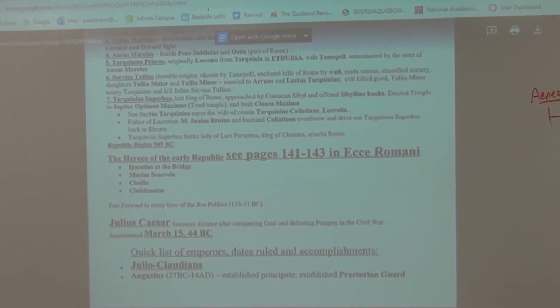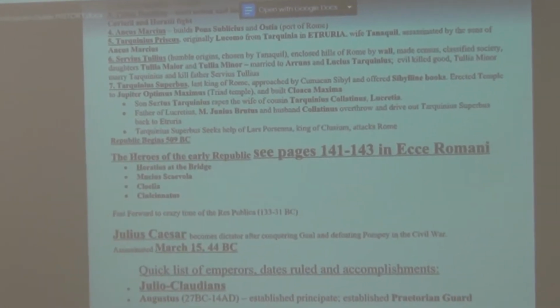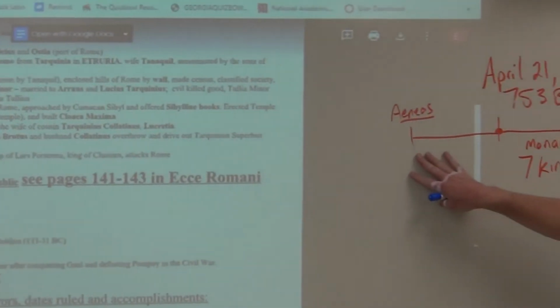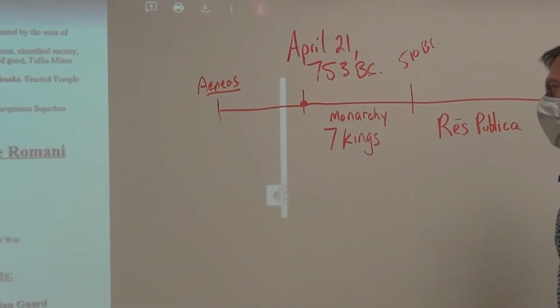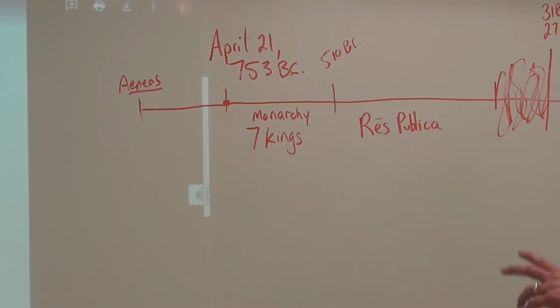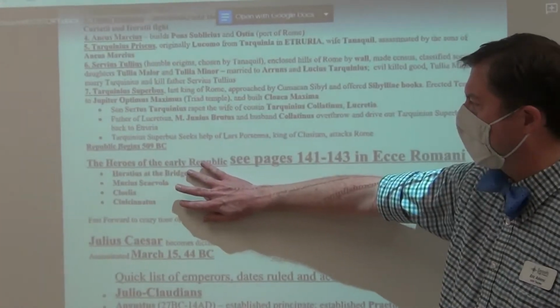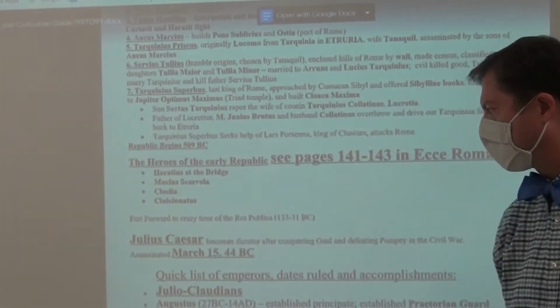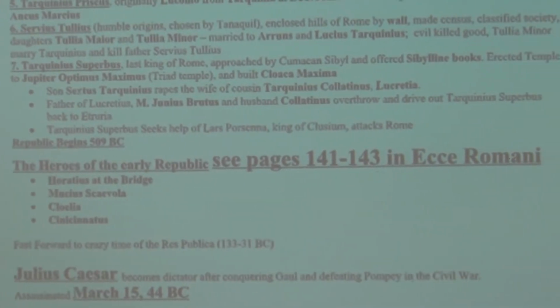Alright, so let's very briefly go over the rest of everything that you need to know for history on the NLE. So we went over the story of Aeneas previously, the founding of Rome with Romulus and Remus, the 7 kings of Rome, ending with the expulsion of Tarquinius Superbus, and the establishment of the Res Publica and those heroes. You can see them here on your study guide. Horatius Cocles, Mucius Scaevola, Cloelia, and Cincinnatus. Now, there's one thing that's not on here that you'll need to know.